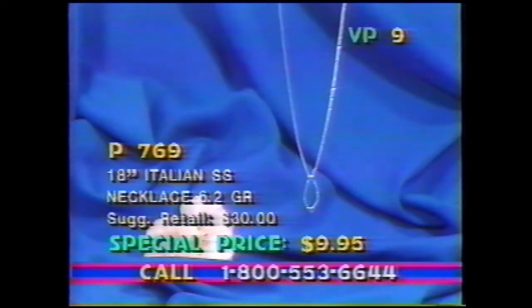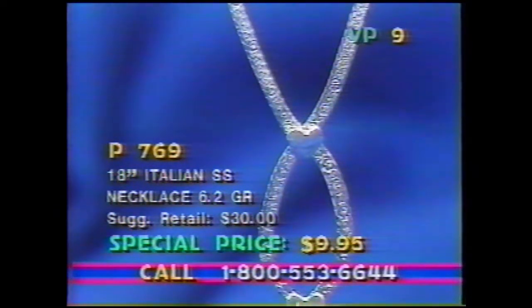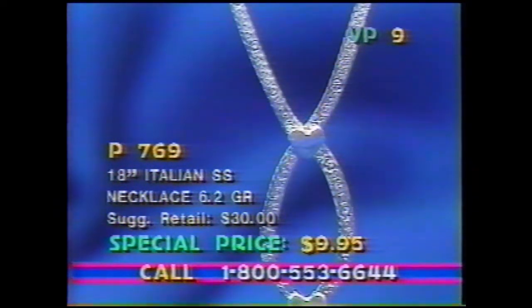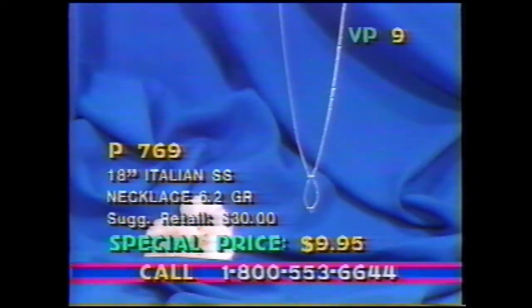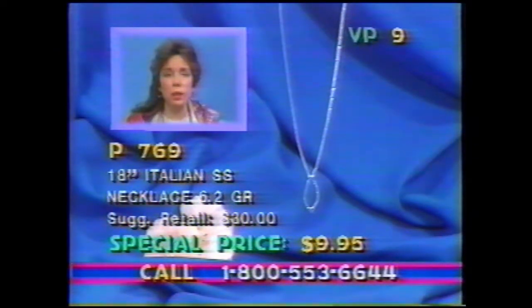Sterling silver, it's just, oh, it's fine. Now, if you've been looking for just the right necklace to wear to work and wear to play, do not delay. This is P769, a lovely sterling silver necklace. And guess what, shoppers? We have earrings that are also going to go with this. That's right, beautiful sterling silver earrings.